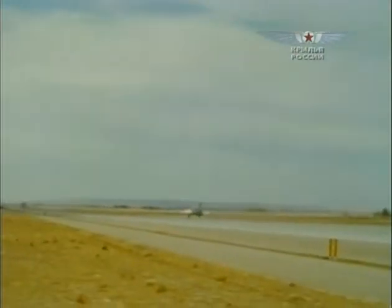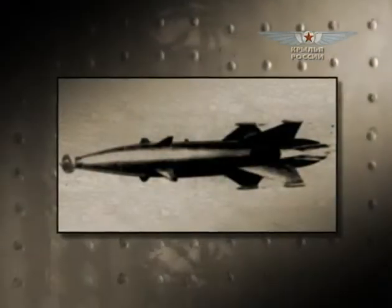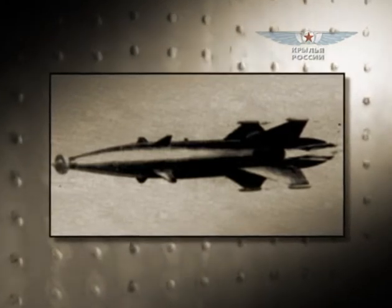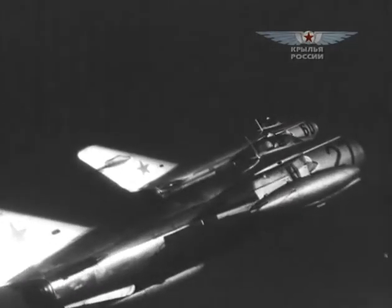Quick progress in the jet era could not but touch upon the fighter's armament. By mid-50s, the air-to-air missiles appeared in the arsenal of American aircraft, which significantly increased their combat efficiency. RS-1U became the first such rocket in the USSR. Its identification can be translated as First Guided Rocket. It was targeted upon a radio beam from the fighter's onboard radar and had a range of 3 kilometers.